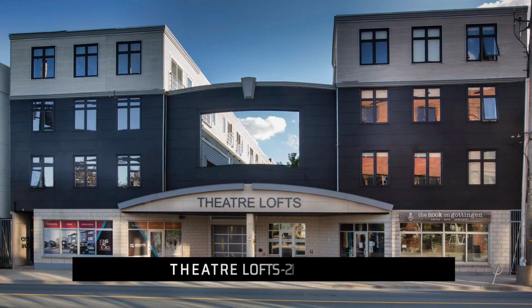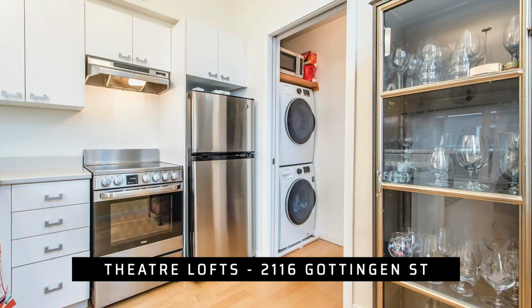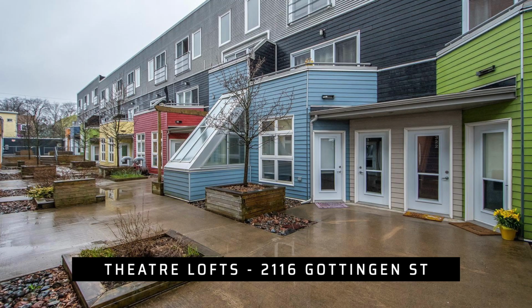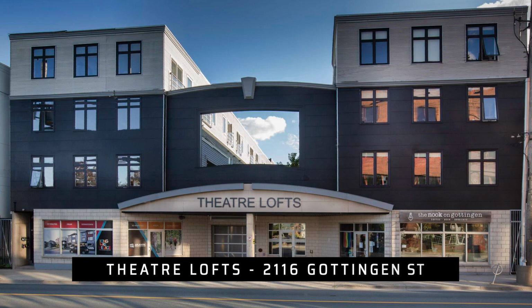Located at 2116 Goddison Street, which is a quickly transforming area of town, the Theater Lofts were built by Atlantic Developments in 2011, who were also known for building popular buildings such as Harris East and the newly built Agricola West. This building features 43 units that range in size, style, and price. There's underground parking and an incredible courtyard as well.